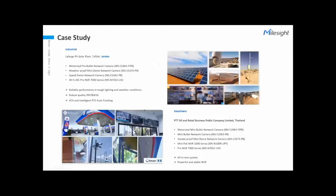So industrial, a large solar array, heavy dust environment, these cameras perform well there. And then also in high volume retail, there's a gas plant or gas station listing here as far as one of the, what am I calling it? Case studies. Sorry.